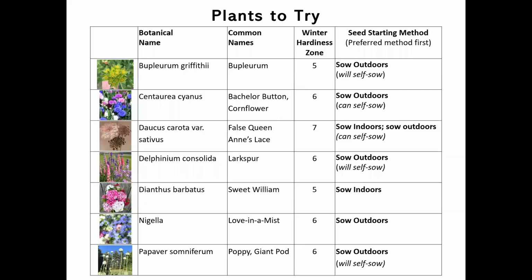Okay, so there are 30 plants to try in the book. We just don't have time today to go through all of them, but I wanted to give you an idea of some of them. This basically mimics the chart that she has. She profiles each plant individually in her book, and then she has a chart in the back that looks similar to this. It tells you the botanical name, the common name, the winter hardiness zone, and Lisa's preferred seed starting method. So some of the common ones are bupleurum.